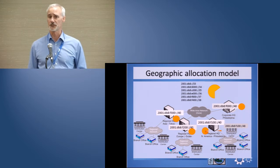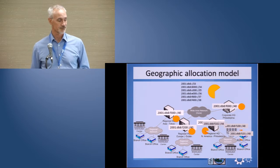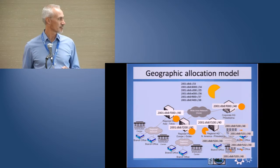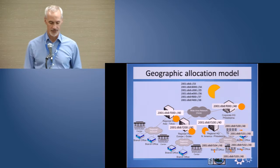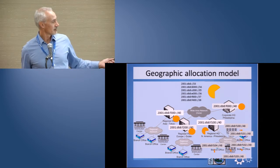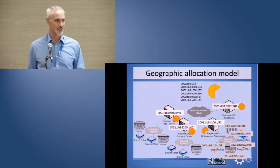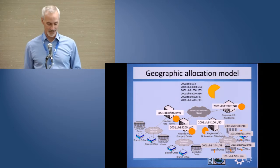So let's say in Philadelphia, for example, I want to take that /40 and carve out /48s. So again, using a monotonic type of allocation approach, I can just allocate space to each branch office and distribution center as required. So in this case, again, I'm not left with my /40 anymore in Philly, but I'll leave it as an exercise for you to confirm that I have a /41, /42, /43, /44, /45, and 3 /48s.